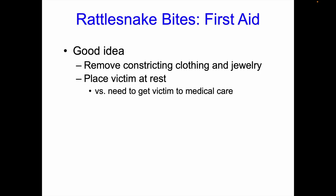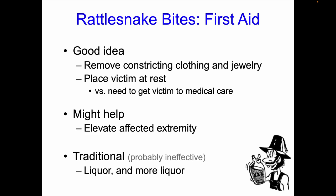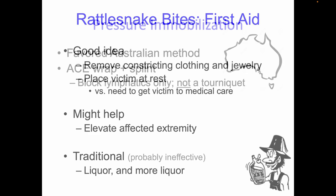So then what things, if anything, are a good idea? Well, you should remove constricting clothing and jewelry. It is quite likely that the affected extremity is going to start to get swollen, and you don't want a ring or a bracelet causing some kind of constrictive injury. If you can, it would be ideal to place the victim at rest. However, if the bite occurred out in the wilderness, you first need to get the person to some medical care, so there's a limitation into how much rest you can actually achieve. It may help to elevate the affected extremity because that will decrease the amount of swelling since you're using gravity to your benefit. And the traditional treatment of giving liquor and more liquor is probably going to be ineffective.